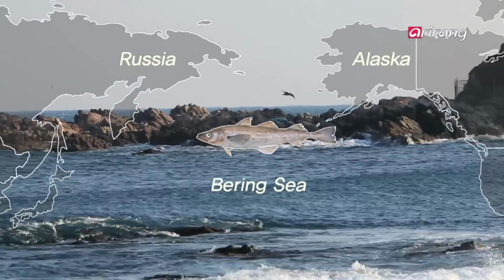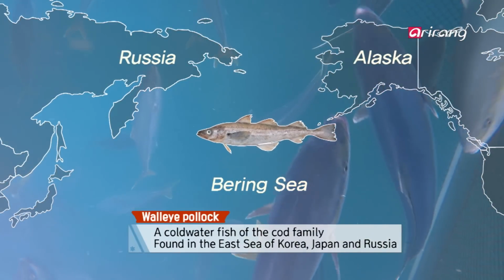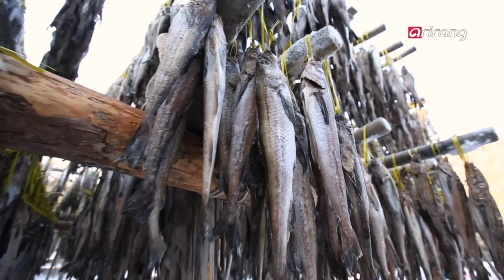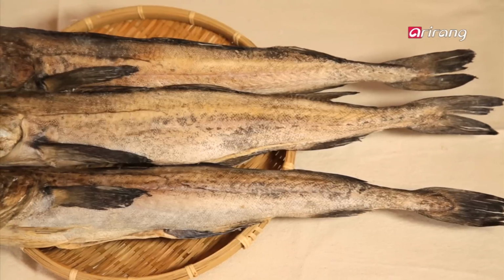Walleye pollock is a type of cold water cod that is found in the eastern waters off Korea and in Japan and Russia. They are strung up in the Gangwon-do Mountains and left to freeze and thaw repeatedly to become hwangtae.